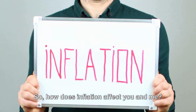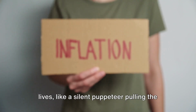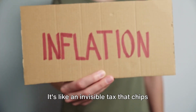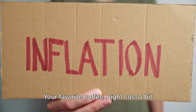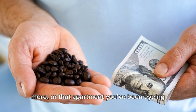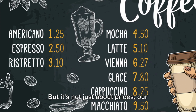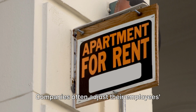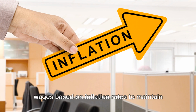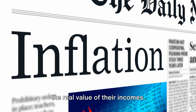So, how does inflation affect you and me? Every day inflation subtly changes our lives, like a silent puppeteer pulling the economic strings. It's like an invisible tax that chips away at our purchasing power. Your favorite coffee might cost a bit more, or that apartment you've been eyeing suddenly seems pricier. But it's not just about prices. Our salaries too are affected by inflation. Companies often adjust their employees' wages based on inflation rates to maintain the real value of their incomes.